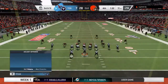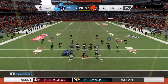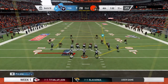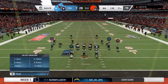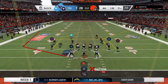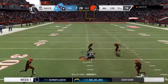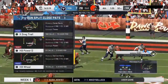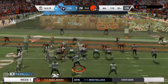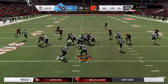Now they face a 3rd and 10 after back-to-back incompletions. From the gun, here's Tannehill. And he's got a man, Corey Davis. A big third down pickup of 20 yards. From the 32 now, here's 1st and 10.